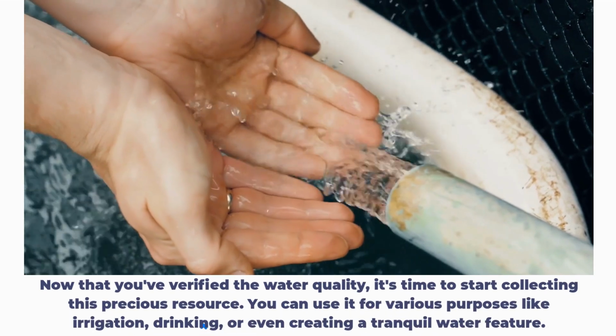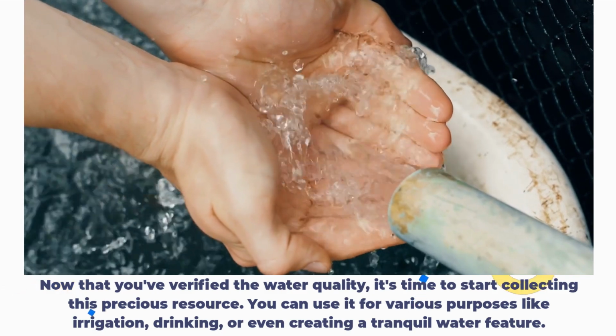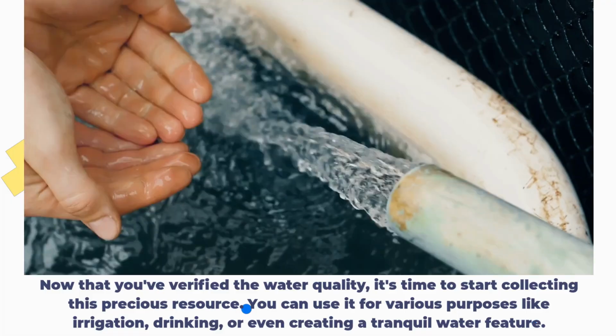Now that you've verified the water quality, it's time to start collecting this precious resource. You can use it for various purposes like irrigation, drinking, or even creating a tranquil water feature.